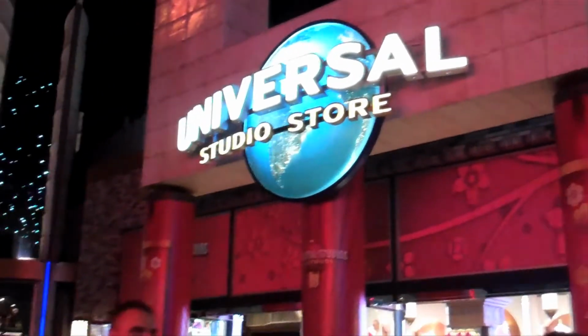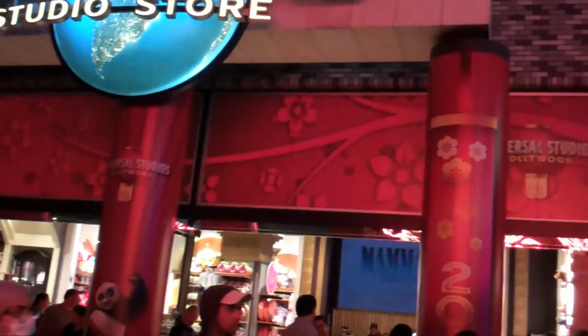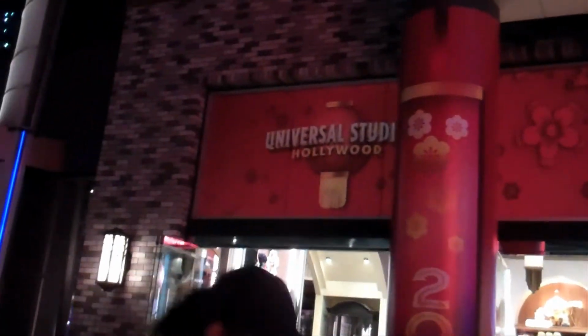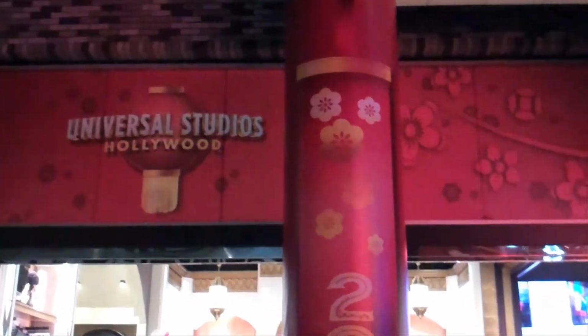Oh yeah, and one last thing I want to mention. This whole area here usually gets decorated for whatever events are coming up next at Universal. So I've seen it as Halloween Horror Nights, I've seen it as Grinchmas. This one right here is obviously for the Lunar Year, the Chinese Lunar New Year, Year of the Dog. No, not Year of the Kung Fu Panda, as you can see right there. But it's all decorated for the Lunar Year. It starts next week on February 10th, 2018.